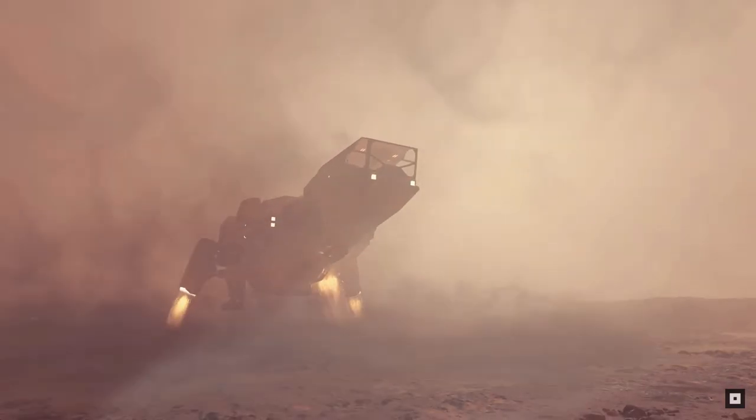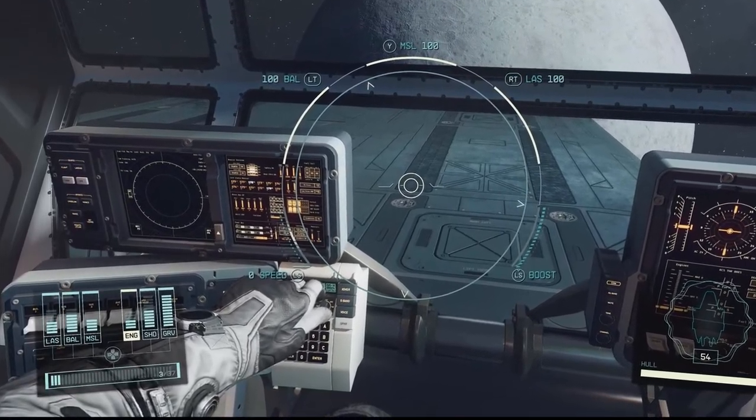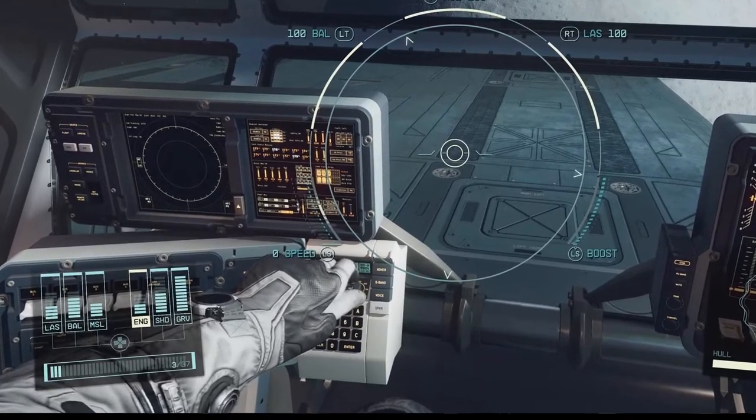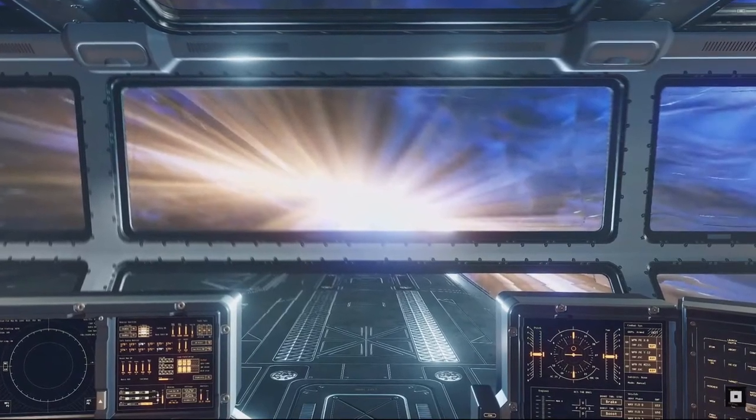It really shows you just the range of experiences you can have in Starfield, whether you want to pilot a nimble single-seater fighter around space or command a massive hulking vessel and live out your Star Trek fantasies.